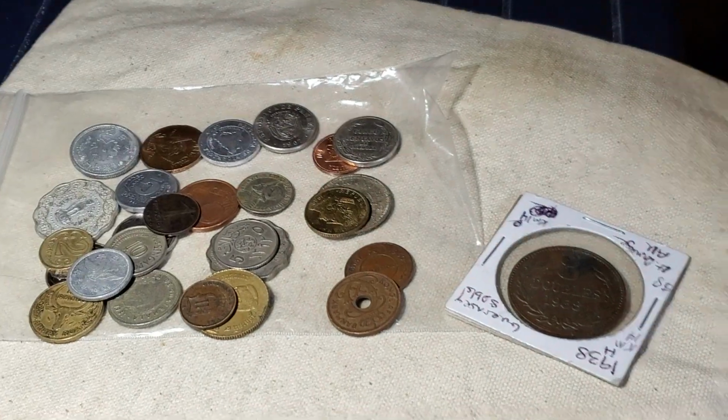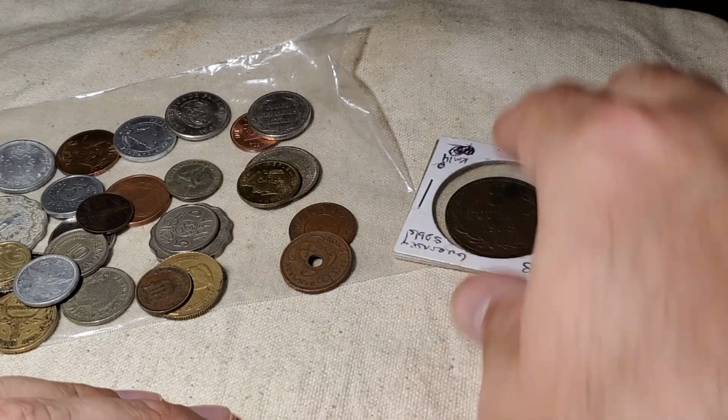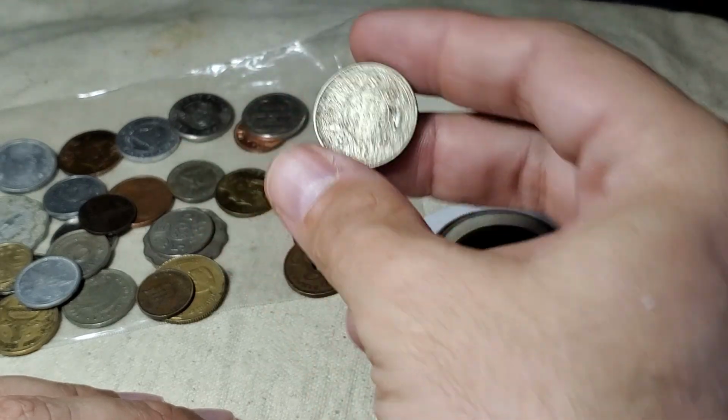All right, so everything we saw here today cost me $10. I think it was certainly worth it, especially when I really wanted this coin that was worth $8, and the silver coin itself was worth $2.